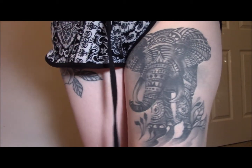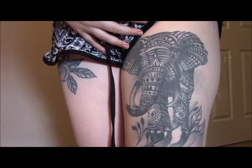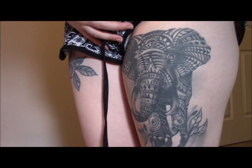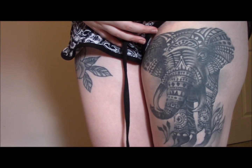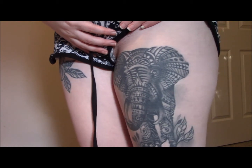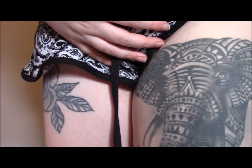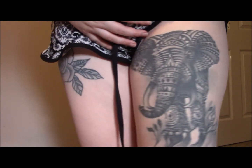And then I have this elephant, and this is by far my favorite tattoo. I really love animals, and elephants are my favorite animal. When I decided that I wanted to do an elephant tattoo, I researched a lot and decided that the tribal style for elephants was just really perfect for what I was looking for. And I love how much detail is in it. The artist is absolutely incredible, and he's the one who's going to be doing my sleeves.